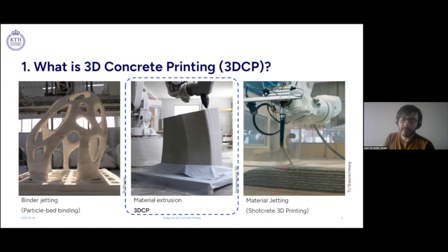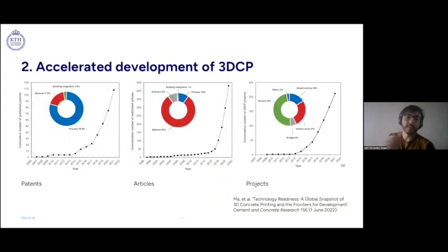But the principles that we use in material extrusion are more or less inherited from plastic 3D printers, which have become the most predominant type of massively available simple systems. Even though we are mostly using robotic arms, the basic principles are quite simple. The accelerated pace has always been acknowledged by research and industry, and here I just want to point out that most of the patents refer to the process, while most of the research is actually on the material. And in these trends, I mean, this is already 2 years.